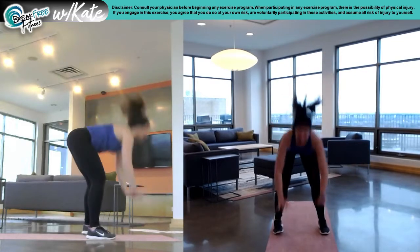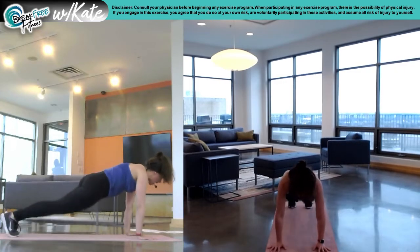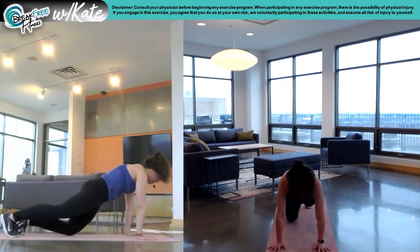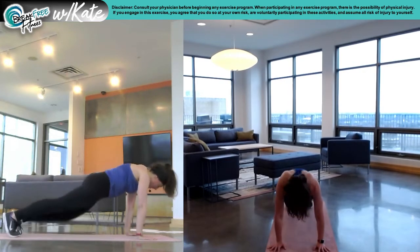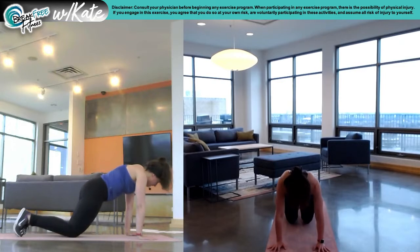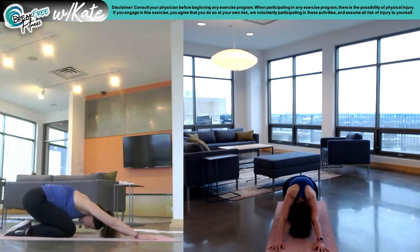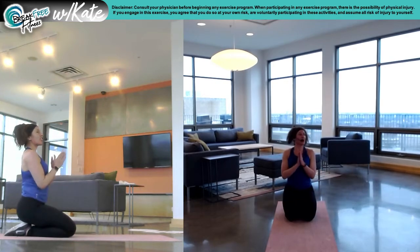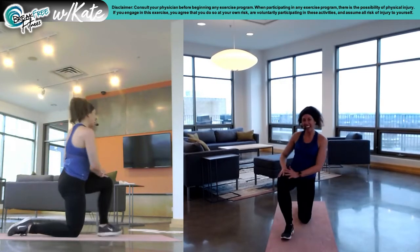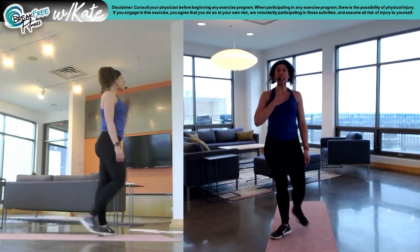Drop to plank. Mountain climbers, pull, pull. Or your knee taps, or you just hold plank. Woo! Shaking, shaking. Drop to your knees. Press back to child's pose. Yes, we did it. Come up. Claps for yourself. Yeah. Okay. Breathe. Heavy. Heart beating.